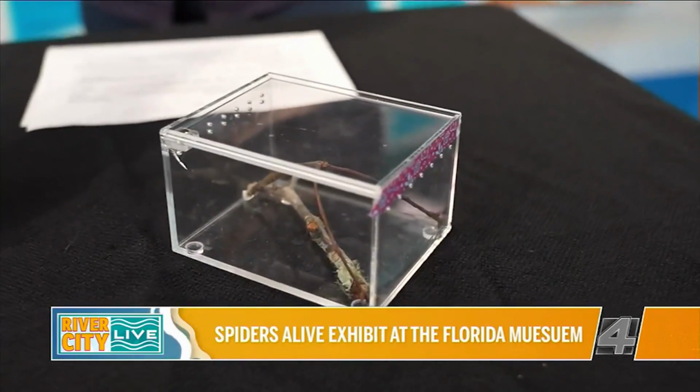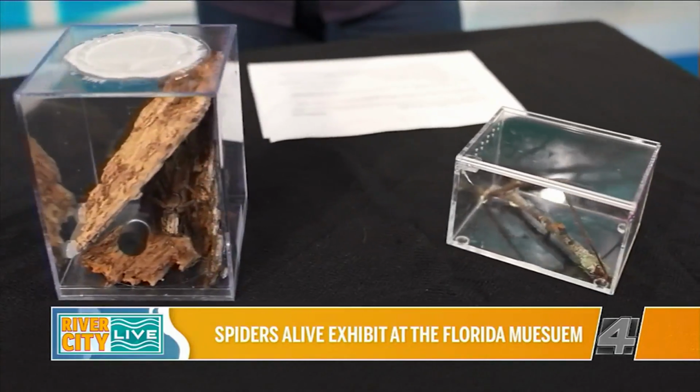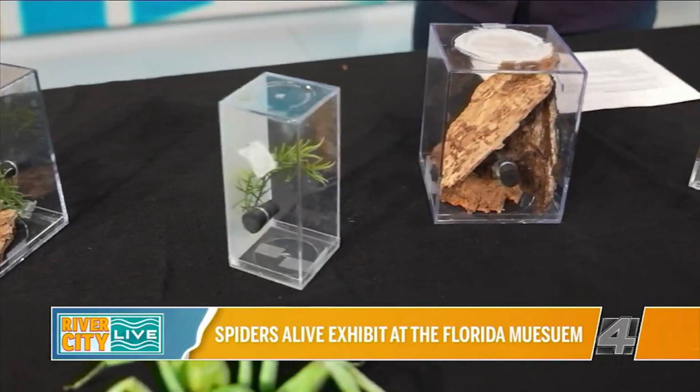So I kind of try to capture the diversity of spiders that people might encounter. And that's what the Spiders Alive exhibit does too. It just kind of showcases all this amazing diversity.